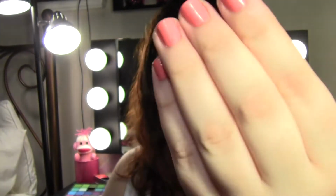On my nails, I am wearing Tarte Deco by Essie. It's a really pretty corally orange color. I really do like this. It's kind of on the light side of orange. Like, it's not bright orange. It's more like a light coral orange. So I have been wearing that a lot and liking it.